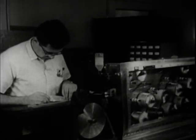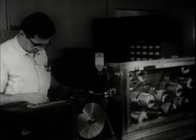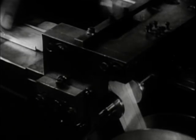Here we see an operator who is placing a piece of Mylar insulator that has adhesive on both sides. And this insulator has previously had a pattern of holes punched onto it. Now this is placed on this longitudinal wire winder. Now as the piece advances, strips of nickel ribbon are laid down in a longitudinal direction on the Mylar.